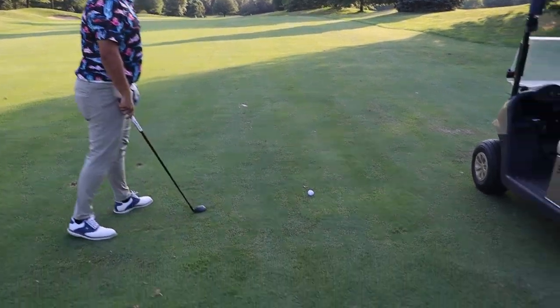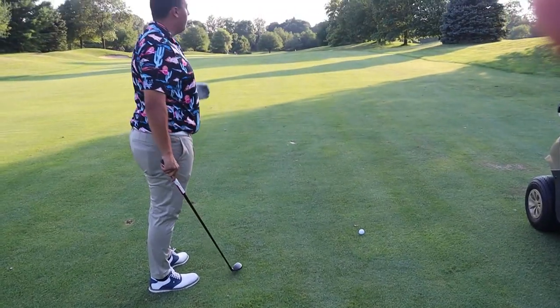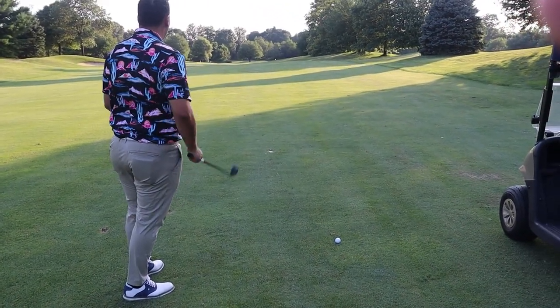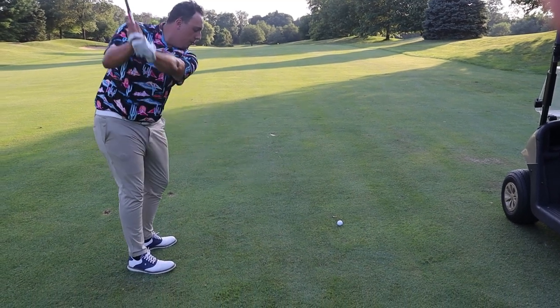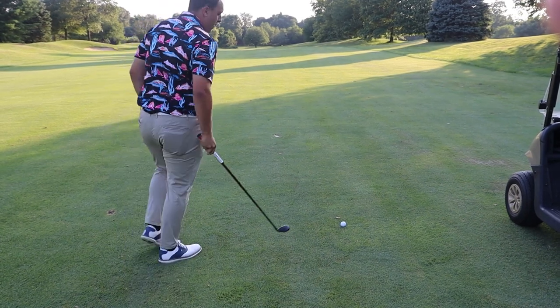Somebody left a cigarette in front of my ball. Gotta be better there. I don't know who's smoking cigarettes anyway, but people are just walking off. Feels a little down breeze. I hope this is not too much club. I just hope I don't shank it. But just give her it.